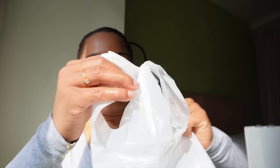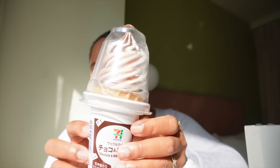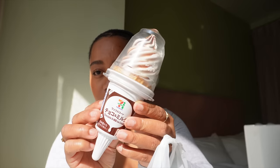And then I went to 7-Eleven. So this is what I got. I got an ice cream cone because, child, I got a sweet tooth right now and I really need some sugar or something. Even though I plan to take a nap so I can go out later tonight, so I don't know why I'm eating all these sweet stuff. I'm still gonna go to sleep though.